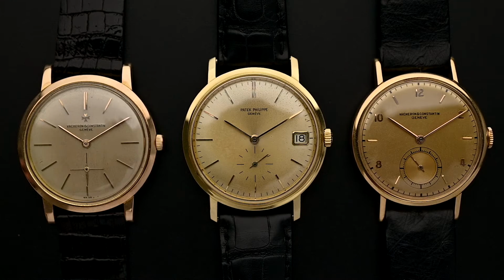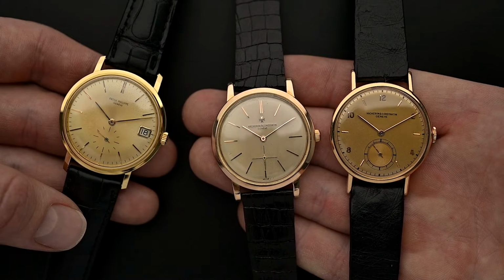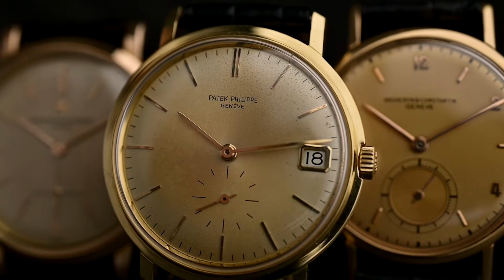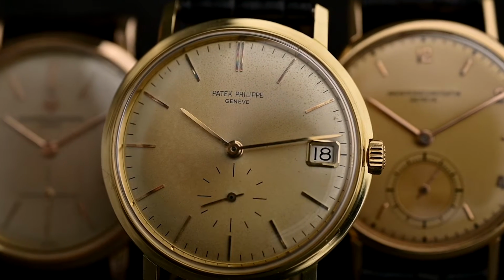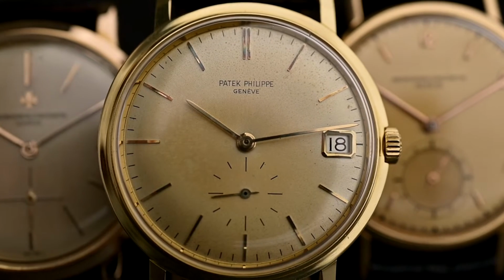To put things in perspective, we'd like to start by comparing today's piece, the reference 3445, with two very similar pieces from Vacheron Constantin. They are all crafted in 18K gold, are similar in production year and size, and feature the same dial layout. The only difference is a day window at the Patek, and both Vacherons are hand-wound. The interesting thing here is that both Vacherons together are still cheaper than the Patek Philippe. So that raises the question, are the Calatravas worth the money?